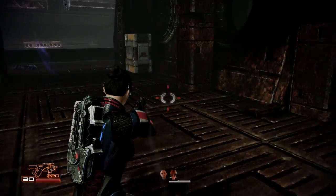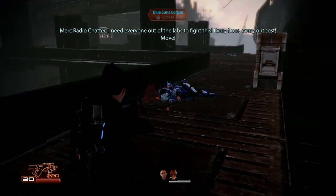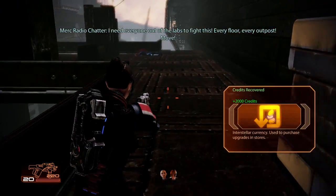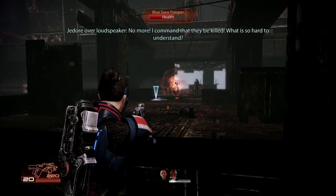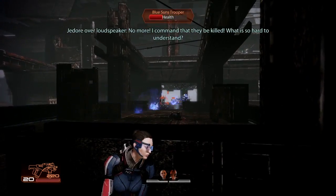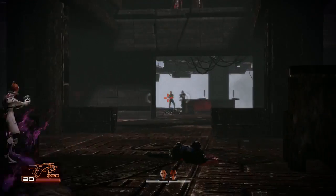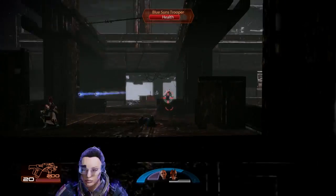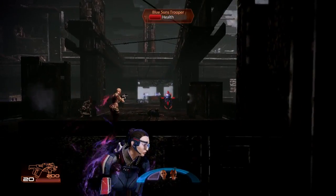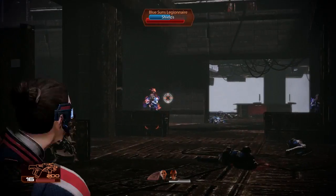Gotta save that ammo somehow. So just firing on all cooldowns. There you guys are. Don't stop sending them forward, I'm just trying to hit them with powers. Nope, don't let him reach cover. Oh, he jumped over the cover. I question that plan a bit. Should burn through any armor.